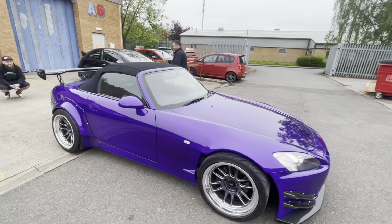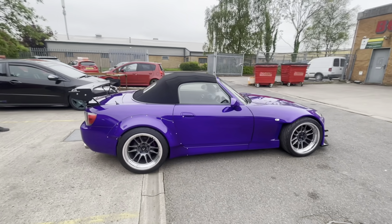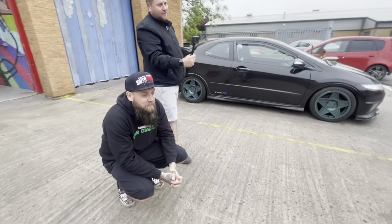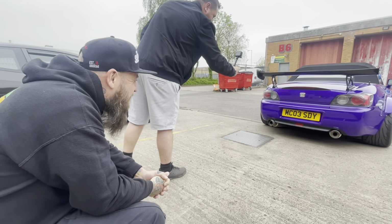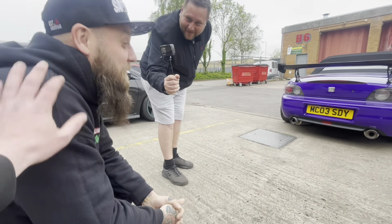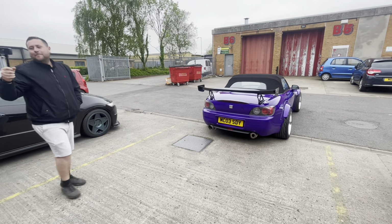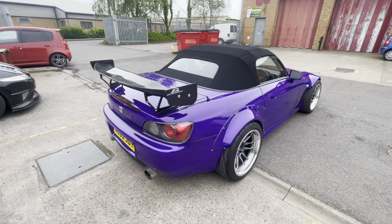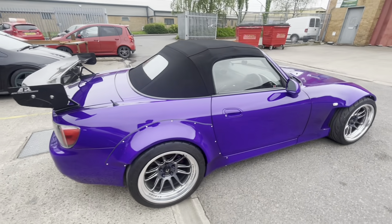That's the view. Look at that. Oh my god. That's sick, mate. I can't believe it. I literally can't believe it. I'm getting a bit emotional. It's amazing, it's amazing. That's everything I wanted it to be. Everything. It's ace. I've never seen one in that purple. No. Ever. They're always dark purple. Boring purple. Yeah. Boring.